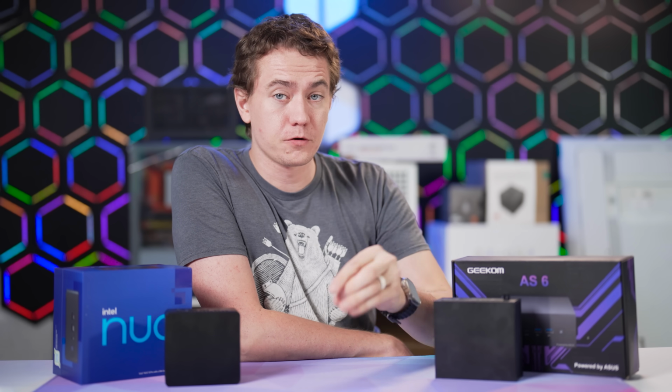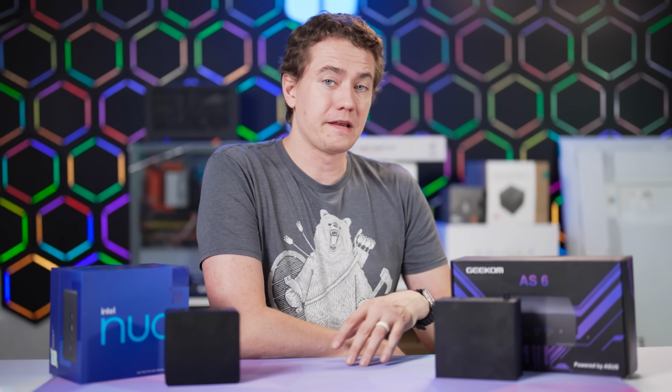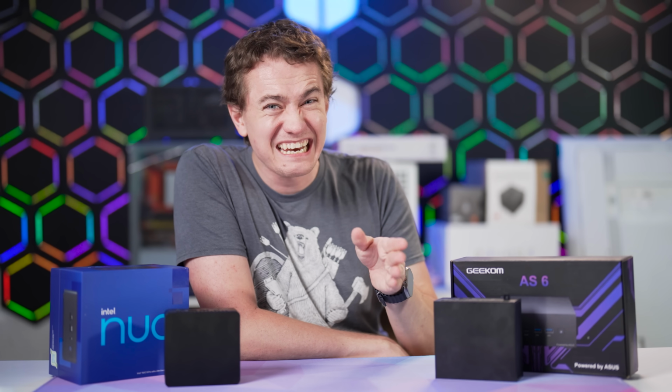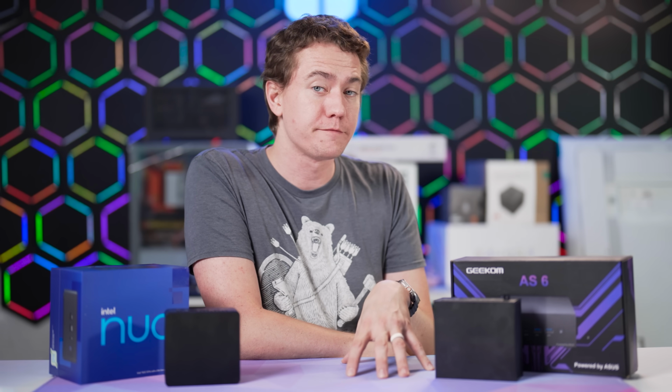So this was an incredible comparison for me to see just how wildly powerful the AS6, powered by Asus, produced by Geekcom, is in comparison to something like the Intel NUC 13. Seeing that Intel's handing off their NUC business to the likes of Asus, hopefully it will bring more price competitiveness between these two, but getting very similar feature sets, better performance on the AS6, and then coming in at a significantly cheaper price point. I haven't seen a completely lopsided victory like this in basically all of the years that I've been doing tech YouTube.